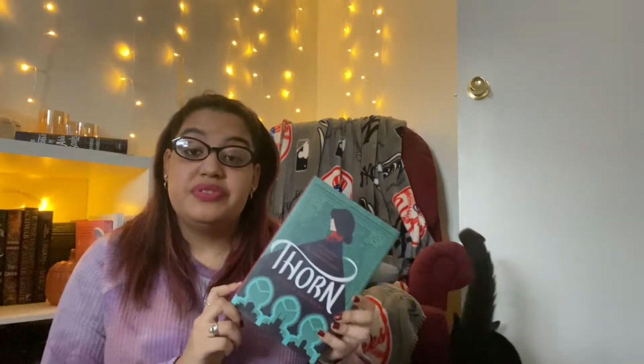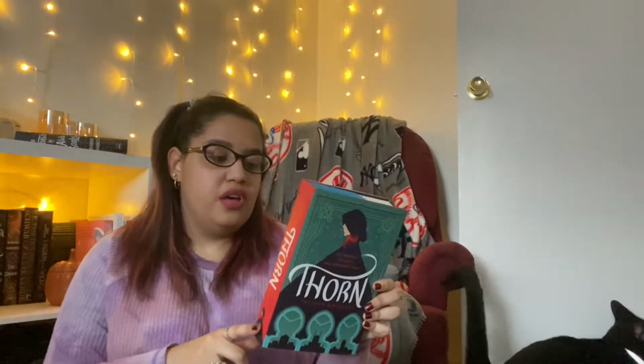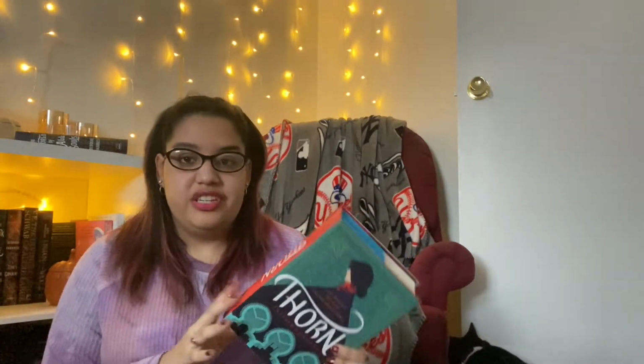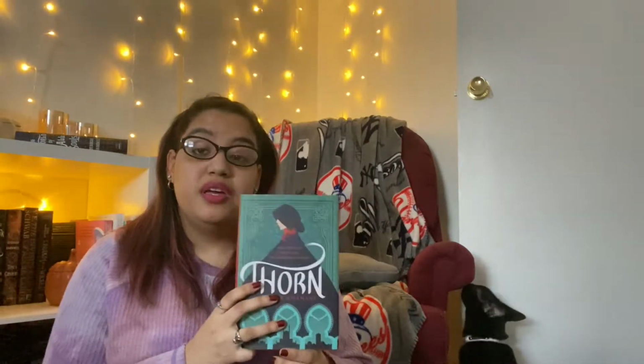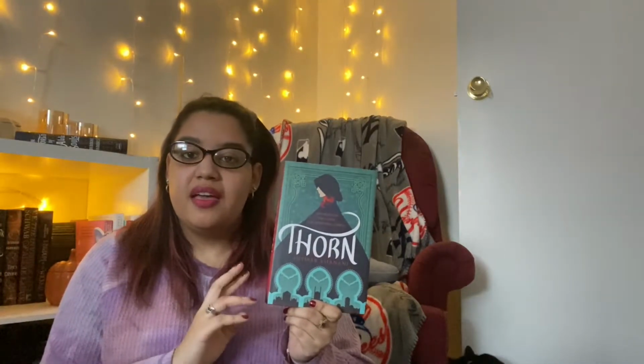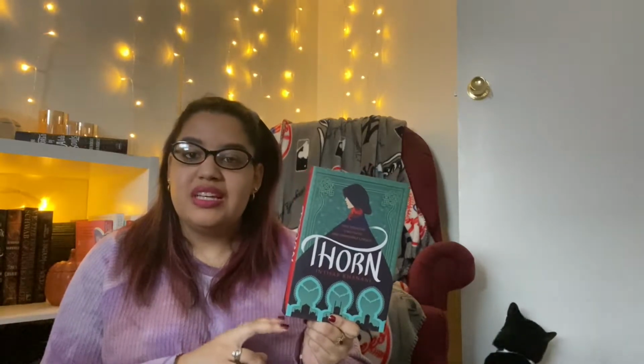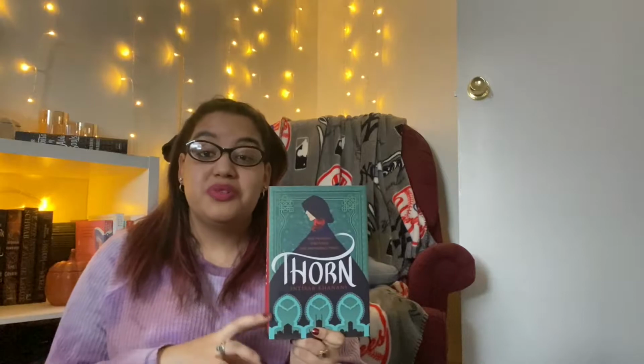The next book I have is Thorn by Intisar Khanani. This is a retelling of the story of Goose Girl. I really enjoyed this book. It is a young adult book. I could not put it down once I started reading it. It follows a princess who is being sent to another land to marry, and before she gets there, something happens that causes her to lose her identity. I love her journey through the book. She really comes into her own. It was an enjoyable read.